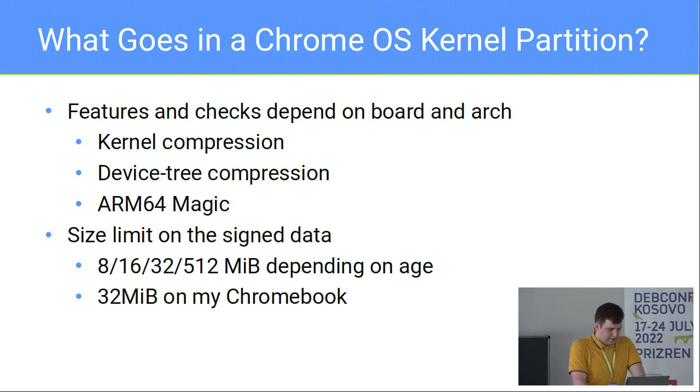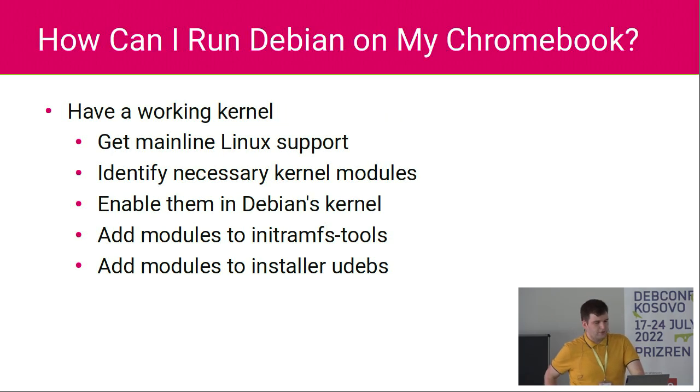So now that we've gone through how to boot Chrome OS, how can we make it boot Debian? Step 0 is to actually get a working kernel from Debian. The first part is to get mainline Linux support, which is kind of easier because Google's already usually doing it, and at least publishing the source code as open source.